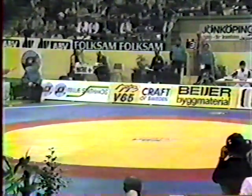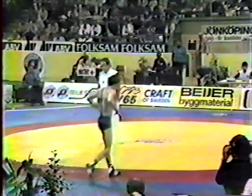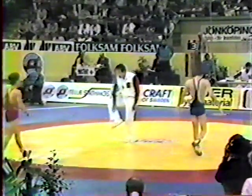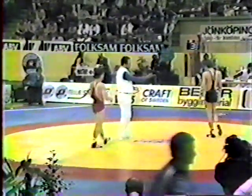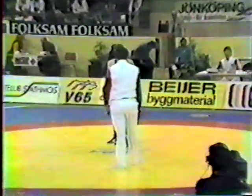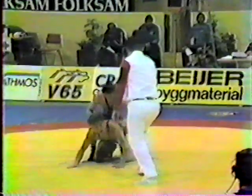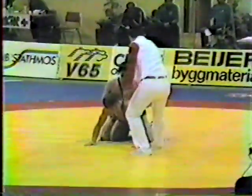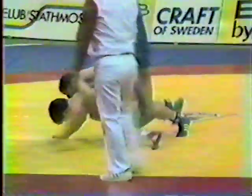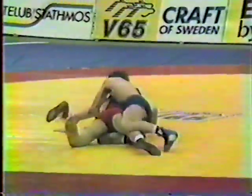Yeah, 2 points for the Bulgarian guy, and plus a caution for using the legs. The Swede used the leg and he got the second caution right away. They don't play games anymore. They just caution right away when you mess with your legs. So we have to be careful about these things at the Olympic games, because this is the pre-officiating, and the same officials are going to be at the Olympic games. See?